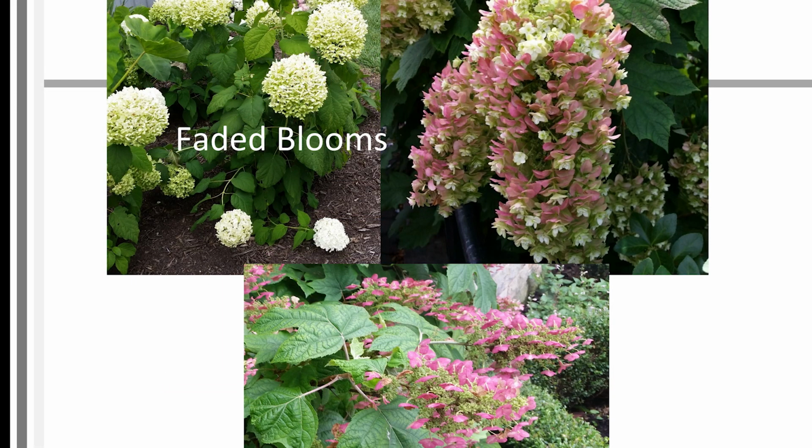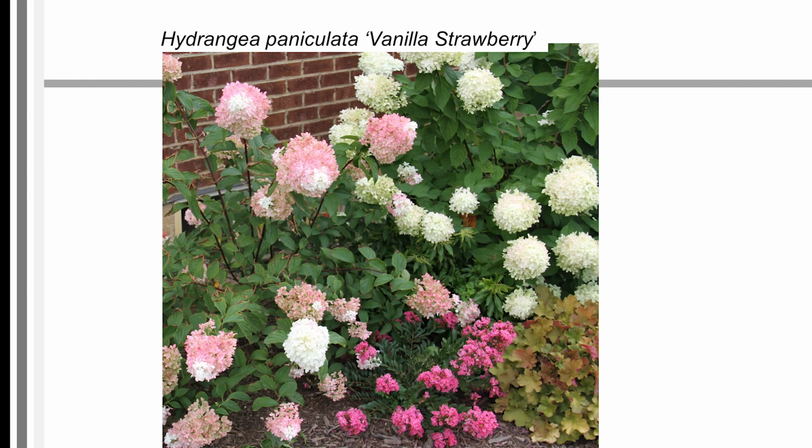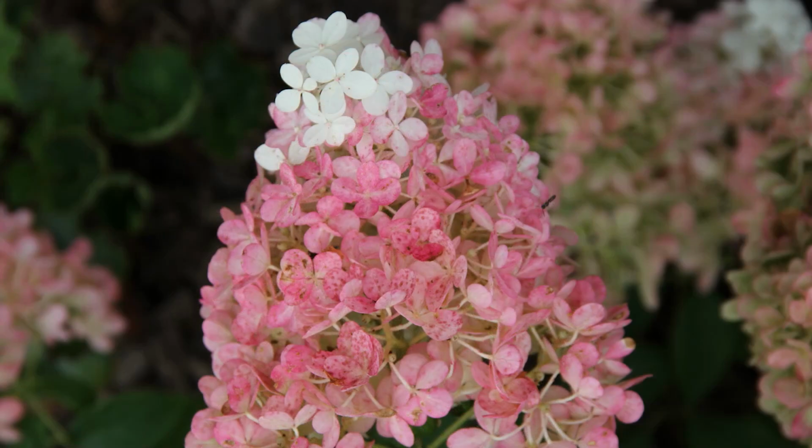The great thing about hydrangeas is they're not just a one and done plant. They look good when they're in full bloom, but many of them have faded blooms that are just spectacular. So even the faded blooms look pretty, and even in the winter months, they may look nice as well. This one on the left is Vanilla Strawberry, and the right is Limelight. And as Vanilla Strawberry starts to color up, it'll just start to show pink flowers. Then it gets this beautiful pink on it. And then by October, it has that really dark maroon.